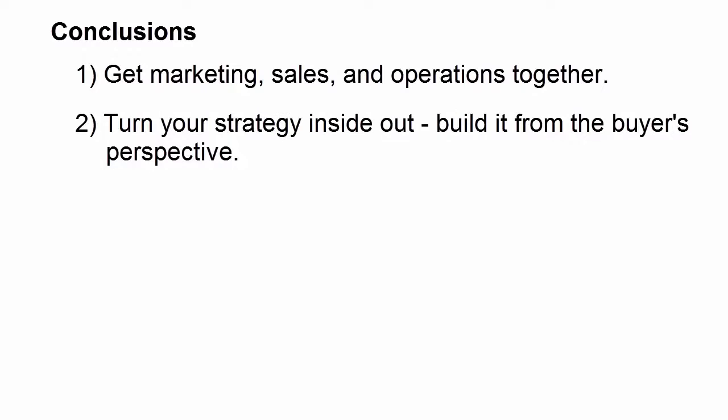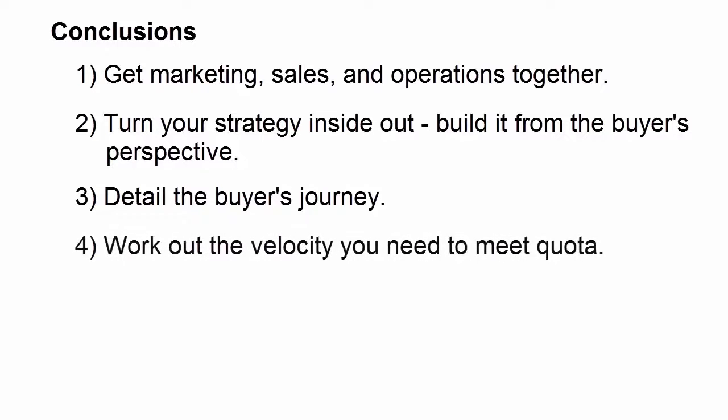Get marketing, sales and operations together. Turn your strategy inside out, that is, build it from the buyer's perspective. Detail the journey that each individual buyer is going to take and work out the velocity that you need to meet quota. Now they're all planning things, I know. So is the next one.